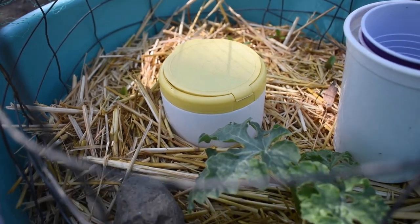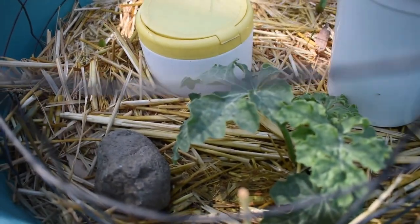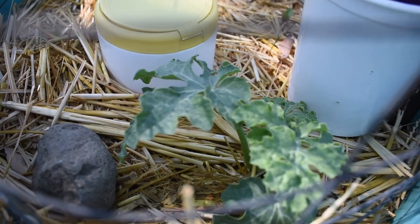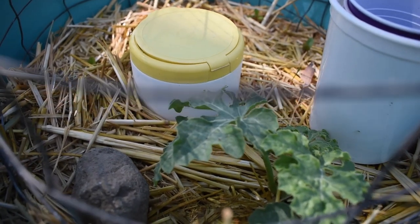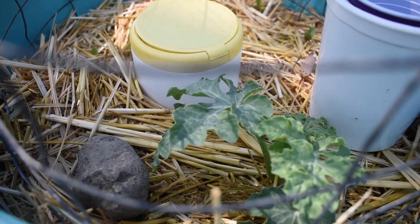It did happen at night, and the creature was done with the Malabar and then started coming in here and nibbling on the first leaves of this watermelon. So I've started using these cups to cover the seedlings at night, and that seems to have helped a lot.